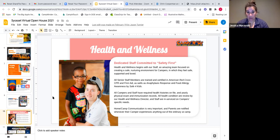In addition, all of our senior staff members are certified in first aid and CPR, as well as all of our staff being trained in anaphylaxis response through Safe for Kids. Our campers, if they get hurt, are brought to the camp office where myself or the program director will meet them. We will take care of whatever their injury is, record it in our logbook for the Department of Health and our computer, and you will receive a phone call for that incident.